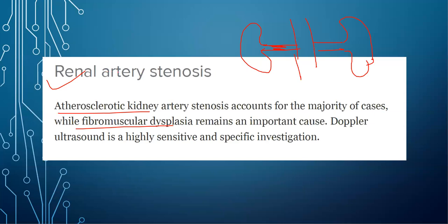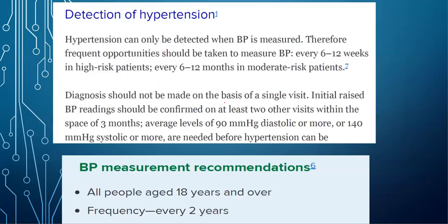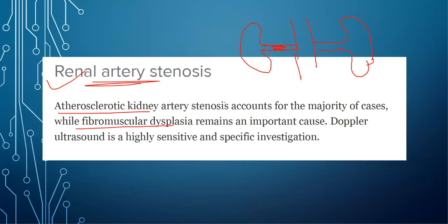Now, for renal artery stenosis, if you suspect the patient can have this, you have to do a Doppler ultrasound of the renal artery. And Doppler ultrasound can confirm the diagnosis of renal artery stenosis. Okay. Now, if renal artery stenosis is the diagnosis, your first line management will be ACE inhibitor or ARB.